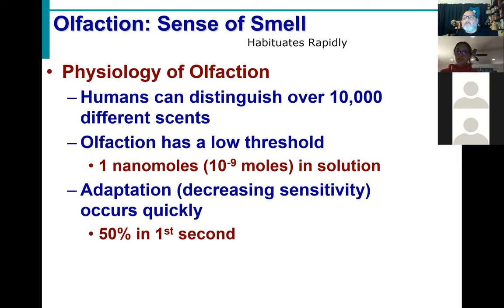I have one more question, if that's okay. Yeah, absolutely. For people who are pregnant, does their sense of smell just become more sensitive? Is it like they have a greater sense of smell? It isn't necessarily that their sense of smell gets better.